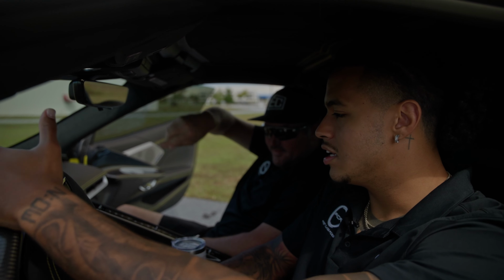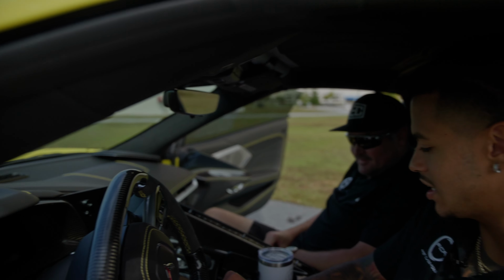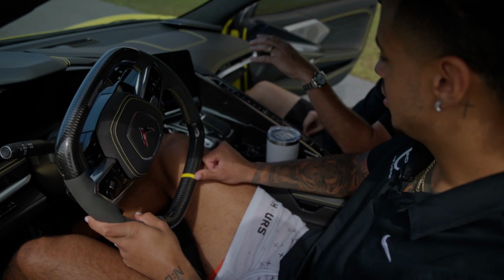Because it wraps around the driver. Yeah, it's like a cockpit. It literally is like a cockpit. Everything's catered to the driver.